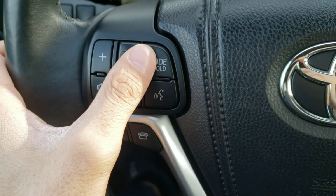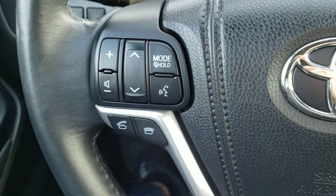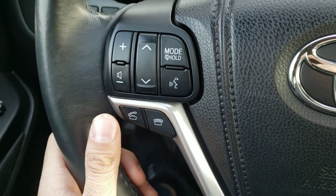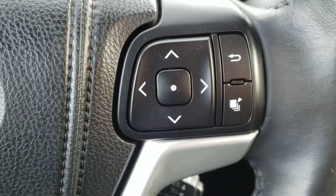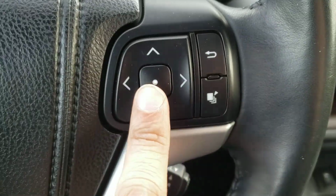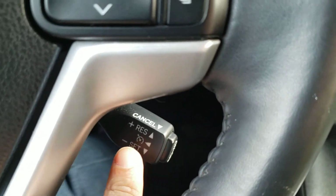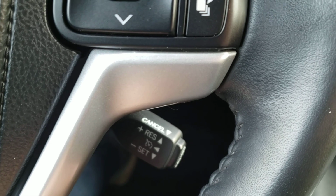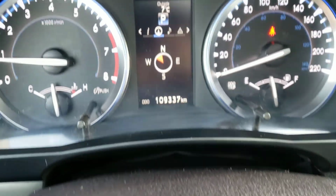You can also hold that to mute the system. And you'll also find the voice recognition button here. At the bottom, you've also got the Bluetooth hands-free calling buttons. And on the right-hand side here, you do have the buttons to navigate the screen in the center of the gauge cluster, and I'll show you what's included in that in just a moment. And just below there, you've also got that nice cruise control stalk, which is a really handy feature for those highway drives. So let's go ahead and take a look at that screen there.